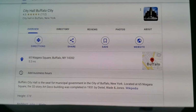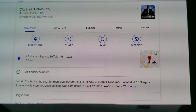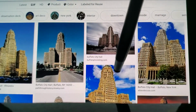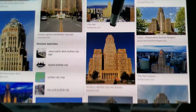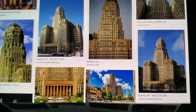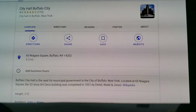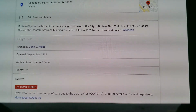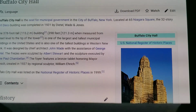Real quick. So let's find out who built this beautiful building. Look at that. Tartarian, it's kind of unique. Beautiful for sure. Okay, so let's do some research. Everybody and their brother are going to go to Wikipedia. Buffalo City Hall. All right.